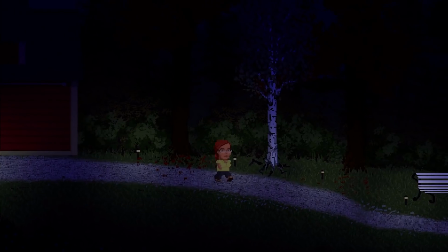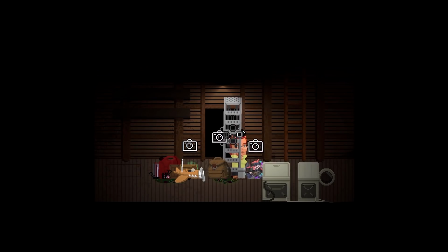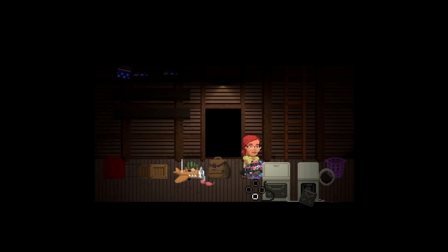And there it is. We are going to get a camera and save the location. It's a good way to start like that, because you don't need to get all of the laundry all over the place. And as you can see, I can pick it up now. And when we pick it up, we get a new item. It's a lighter.